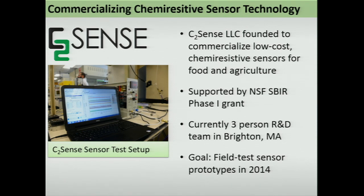We are currently supported by an NSF SBIR grant to have a 3-person R&D team over in Brighton. Our goal is to get to field-testable prototypes in the course of the year. And getting there, we've had a lot of help by the Deshpande Center and our catalyst, Hemang Dave.